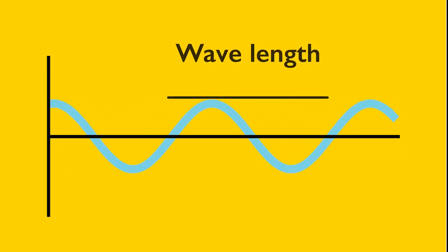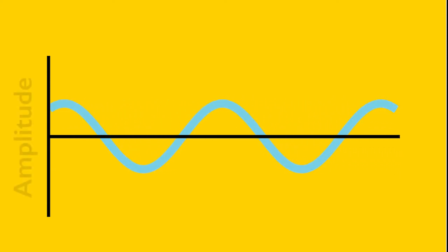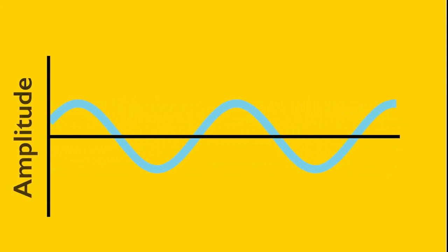The frequency is the number of times a wave crest passes a certain point. As the wavelength changes, so does the frequency, but kind of in the opposite direction, and that gives us information about the pitch. Finally, we have the amplitude, and that's the height of the wave from the middle. Okay, now that I've explained the parts of a wave, let's get back to the tour.